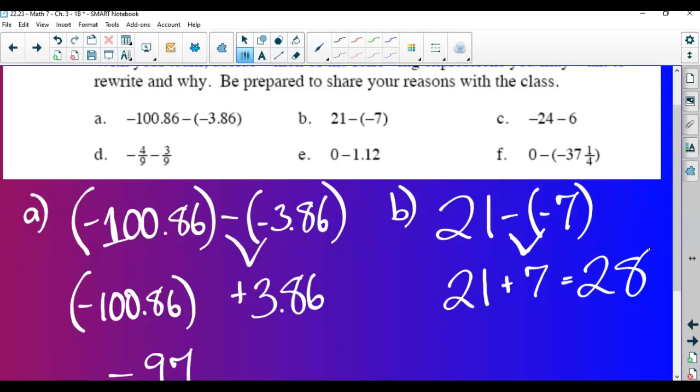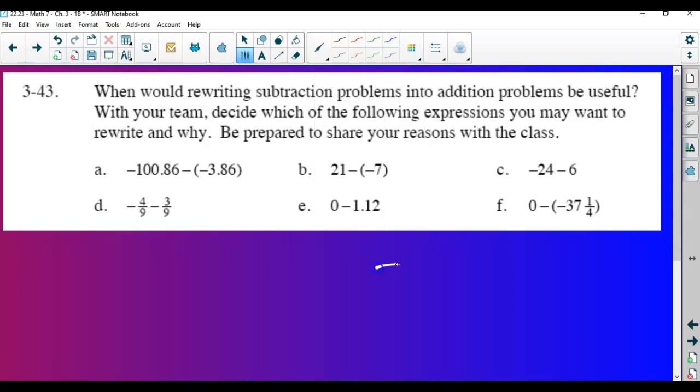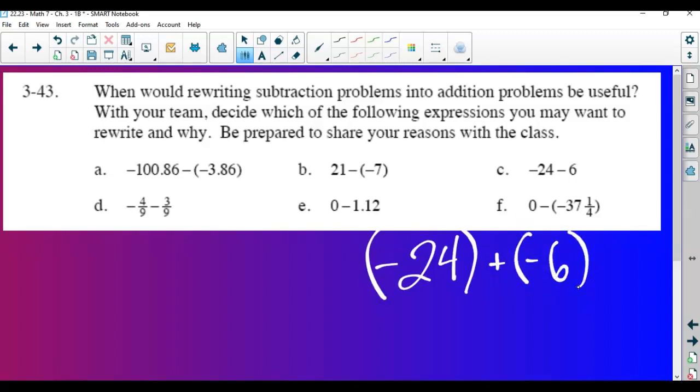Raphael, does C have a minus a negative? They are both negatives, but it doesn't have a minus a negative, right? This is actually going to be add a negative. So if I write this down, negative 24, and I could put it in parentheses to clean it up, and negative 6. If we say this is negative, instead of subtraction, we've got two bad guys. Oh, no. Do bad guys fight or team up? Team up. What did they make when they teamed up? Raphael, what do 24 and 6 make when they team up? It's a pretty bad guy.